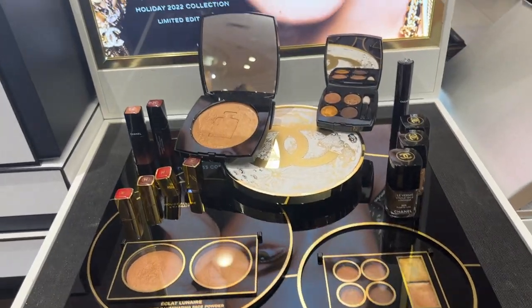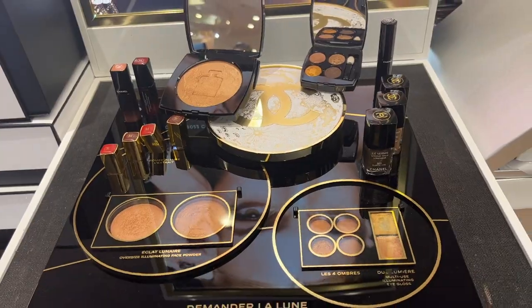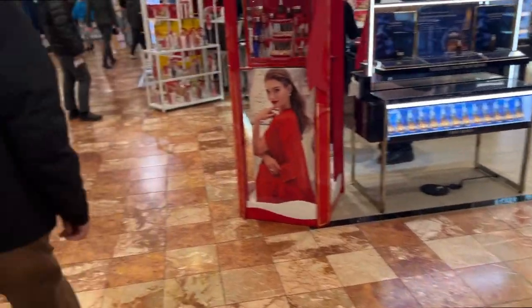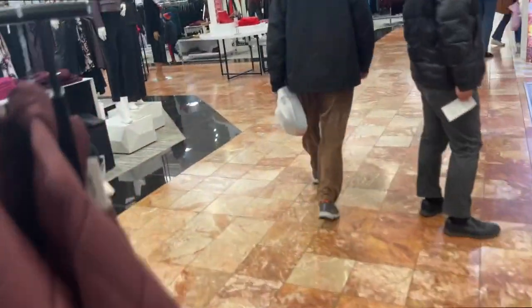And now even Macy's has the Chanel holiday collection here. Well, they were out of my shade N30. That's weird, you guys. I thought I would be an N40. Even N40 is too light. I'm usually like a 50 in Chanel. Yeah, that was surprising. I'm also a little paler for winter, I guess. Might have to get a different shade for summer.